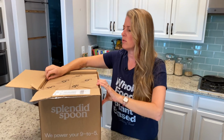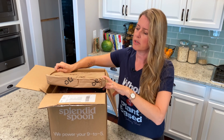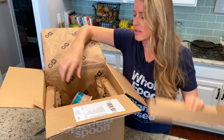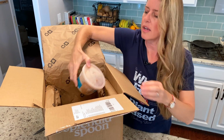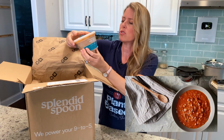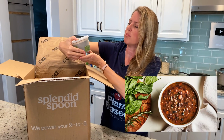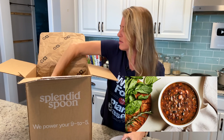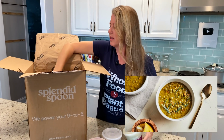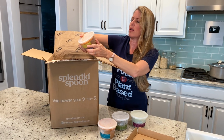So, oh, this is cool. It looks like their packaging is all recycled stuff. It's all paper-based, which is good. Okay, so it looks like we've got all these bowls on top. We've got a Carrion stew. Got beans and greens soup. Green split pea soup. Yum, I love that one. Let's see. Can't read this one.